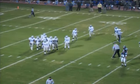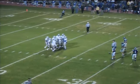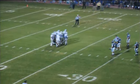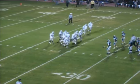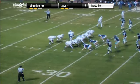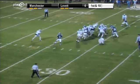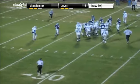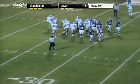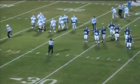So first and 10 coming up here for Manchester from their own 28-yard line with 6:38 left in the first half. Good thought there for Lovett and for Candler. They had the man open. So Manchester takes over, handoff to Bell, and he's stopped right behind the line of scrimmage, maybe right at the line of scrimmage there. So it'll be second down and 10.